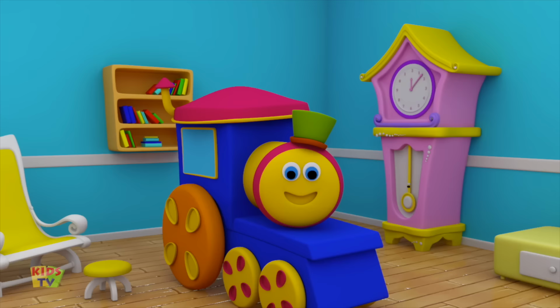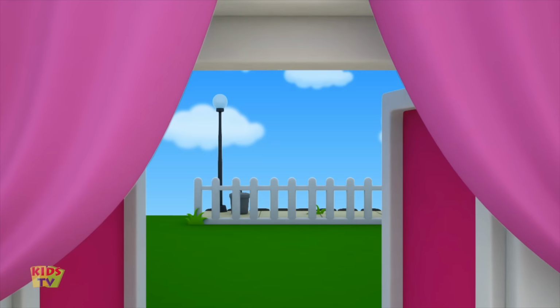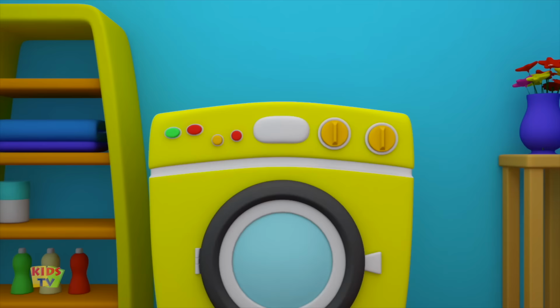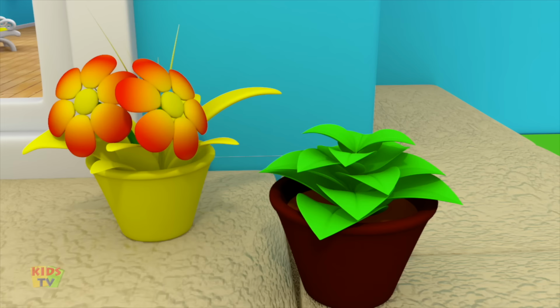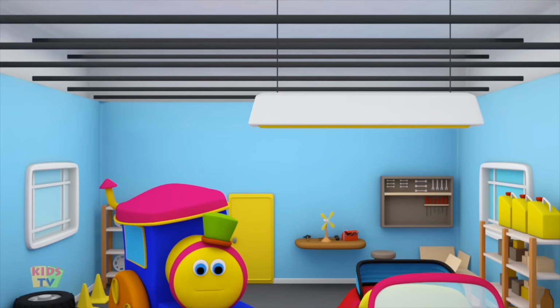The living room has a TV and large windows and a door. When I sit on the sofa with my family, I could not ask for more. The windows have curtains, and the walls have photo frames. I also have a console to play my games. We have things to help us: washing machine, vacuum cleaner. Clothes hang on hangers in cupboards, and plants make the house look greener. For rain we have umbrellas, and bags for traveling far. In the garage we keep my bicycle and a car.